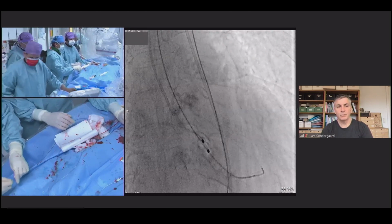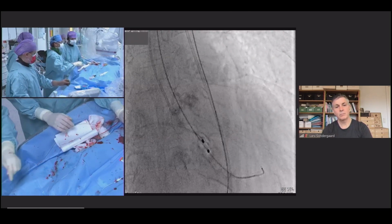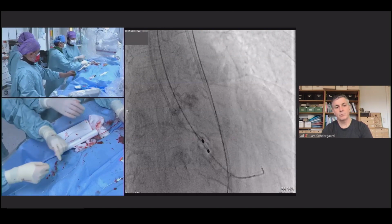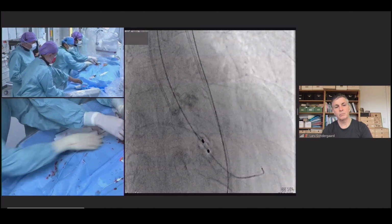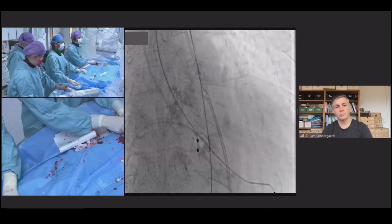So now the pigtail is going in, and we can hook up to the second pressure line, so we have simultaneous recording in the LV and in the aorta. Holding.